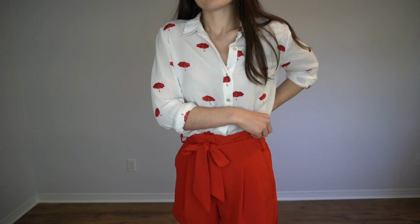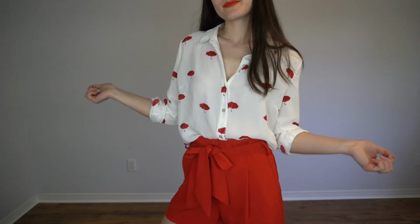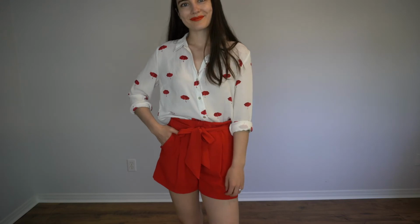Sometimes they can get very hot in the summer and very cold in the winter because they're big and they're old and the insulation isn't perfect. So this was a really great outfit to keep me cool in the summertime, but also still feel professional.